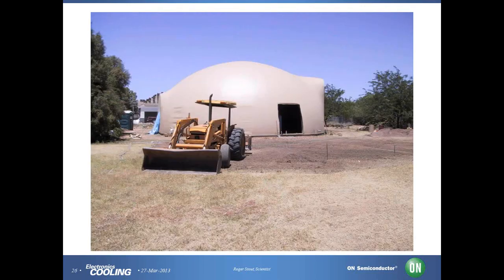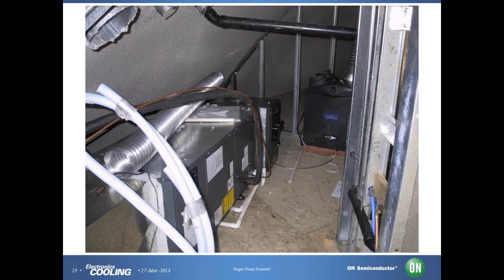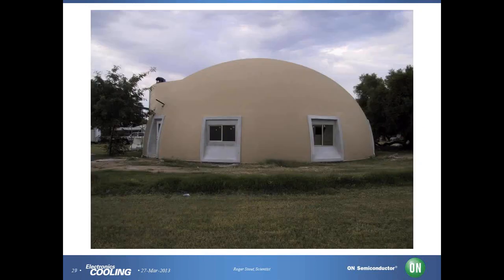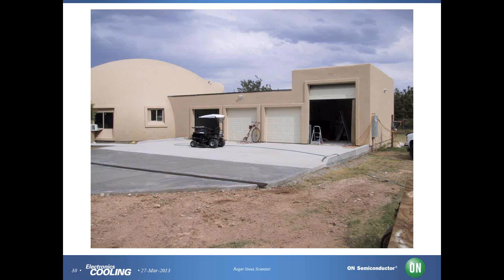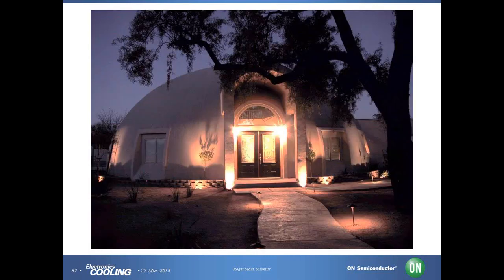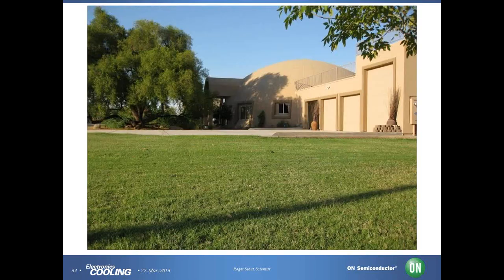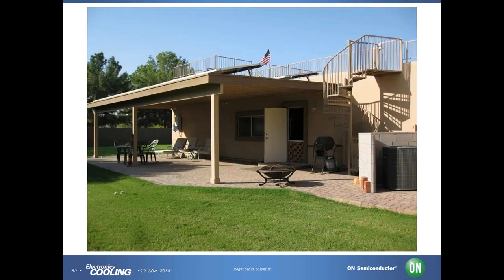In the Phoenix area, conventional houses of this size require 7 to 8 tons of air conditioning capacity. I need only 4 tons. I am delighted to say that whereas my neighbors often have $400 plus summer electric bills, my highest bill last summer was $120. Indeed, my average monthly electric bill over the last year was $90. Not at all bad for Phoenix. So, what burns me up?